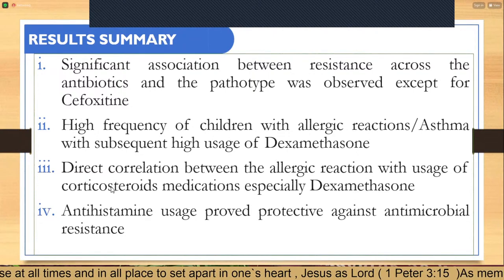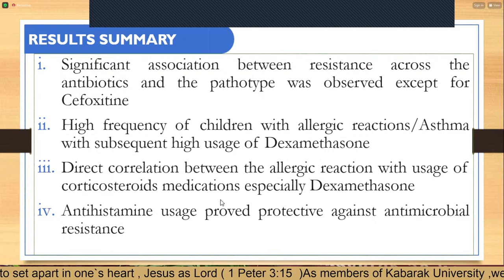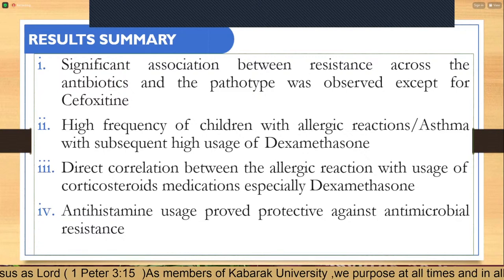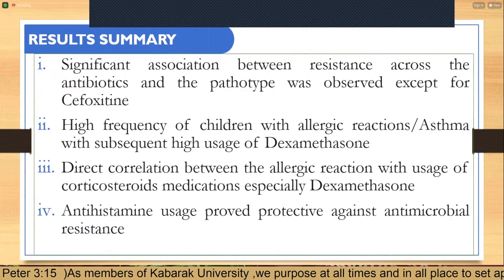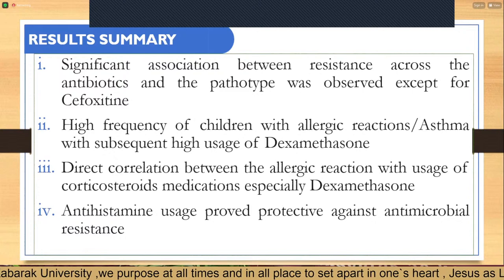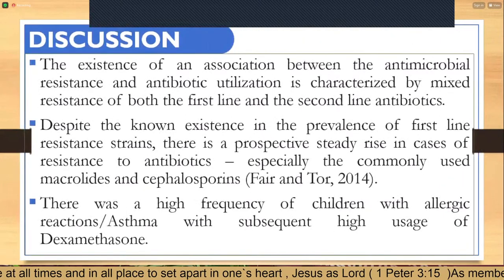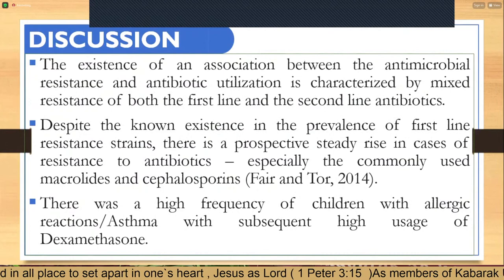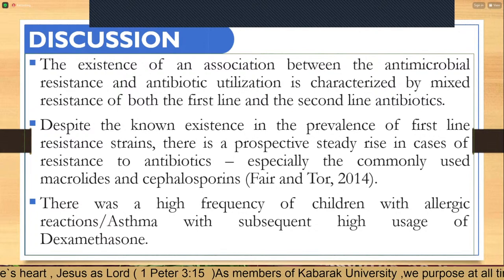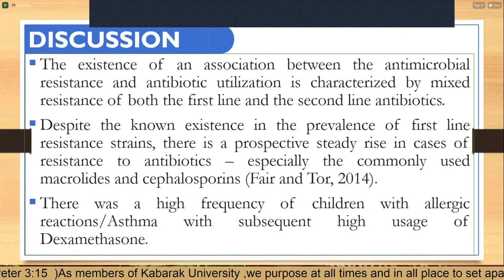And the children who are having allergic reactions or asthma with subsequent usage of dexamethasone. There was a correlation between these reactions and corticosteroid medication, especially dexamethasone, with around 9. It's a blessing to note that use of antihistamine was conferring a protection against the antimicrobial resistance. In terms of the discussion, the association between DEC AMR and antibiotic utilization has always been known, especially in first line. I think we have lost the first line treatment, and now we can see it penetrating to the second line.